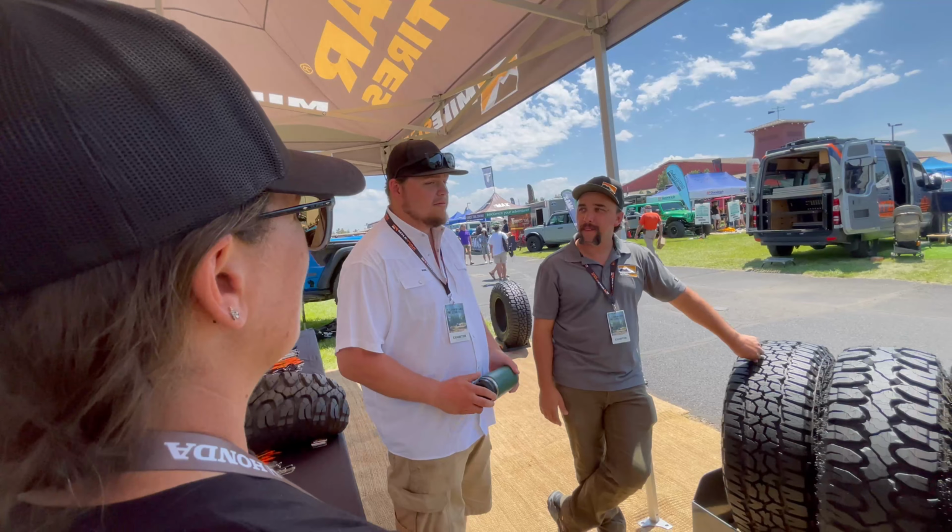Great. Hi, I'm Martin Castro with Milestar Tires, and today we're talking tires. I have a question for you about what the difference is specifically between the original Patagonias and your new Pros. Like what did you change? Yeah. So it's not even the same tire. So it's a whole new tire. Yes, whole new, everything.